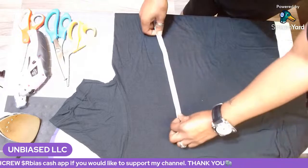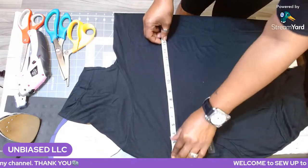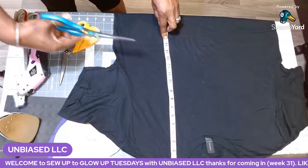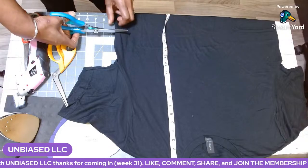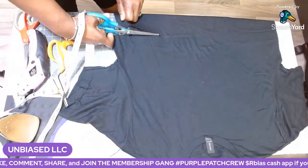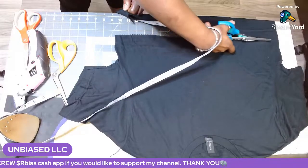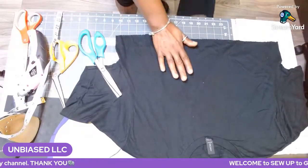And I'm just going to take my tape measure and measure my 15 inches down, which is right here, okay? So I'm just going to take my pinking shears and I'm just going to cut. It can be or doesn't have to be even. That's totally your choice, okay? I'm on my cutting mat, so my shirt should not move. And so I'll just cut this straight across, or what appears to me to be straight across, okay? So this is what we have left.